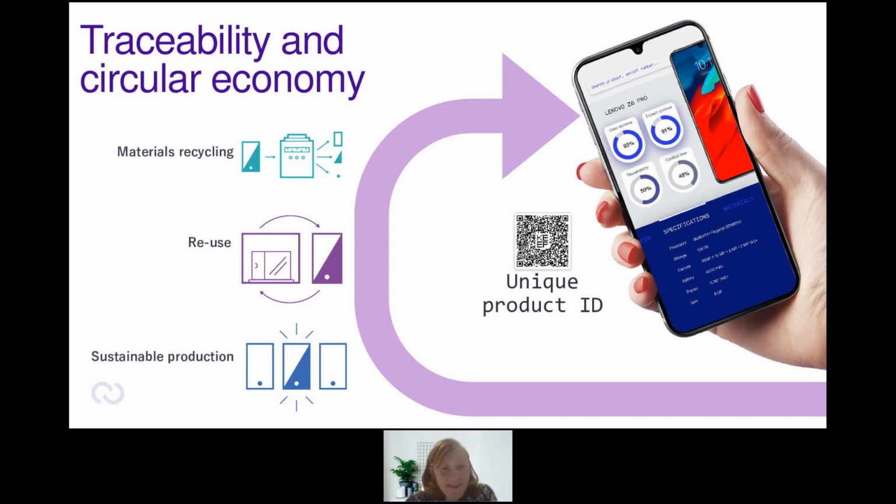And we will talk more about this later on, but we see that there are many positive effects for the environment and regarding sustainability and circular economy with help of traceability. If we start at the bottom with sustainable production, if you know more about how the products are produced in terms of environmental impact from production and also social conditions in factories, etc., then we think that people will choose the products that are produced in a more sustainable way. So we want to provide this information for them.